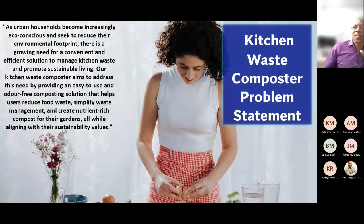And here's the problem statement that we created for that kitchen waste composter. As urban households become increasingly eco-conscious and seek to reduce their environmental footprint, there's a need for a convenient and efficient solution to manage kitchen waste and promote sustainable living: an odor-free composting solution that reduces food waste, simplifies management, and creates nutrient-rich compost for their gardens.